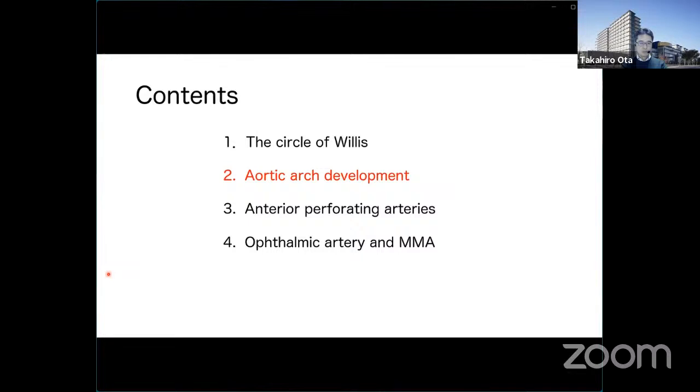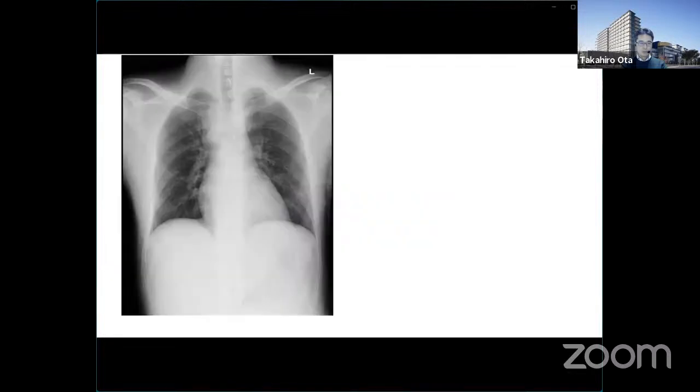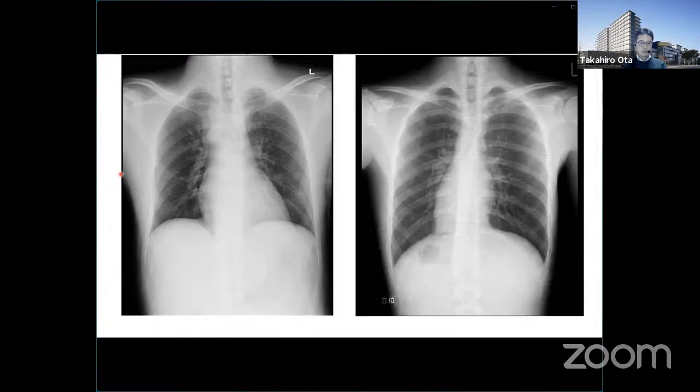The second topic is aortic arch development and anomalies of great vessels. Look at these two chest X-rays. Can you see the difference or tell the diagnosis? Chest X-ray interpretation is one of the fundamental skills of every physician, but many neurosurgeons tend to underestimate the X-ray, especially in emergent cases. The reason I present these two cases today is to remind all of you of the importance of chest X-rays. In the left photo, you can see the aortic arch on the right side. And in the right photo, you can see the aortic arch and left ventricle on the right side. They are similar cases. This is a right-sided aortic arch, and this is a visceral inversion.